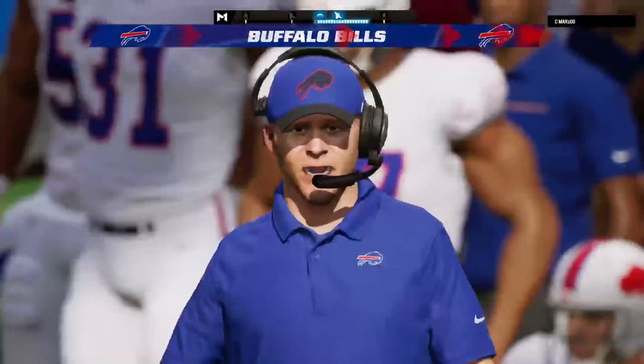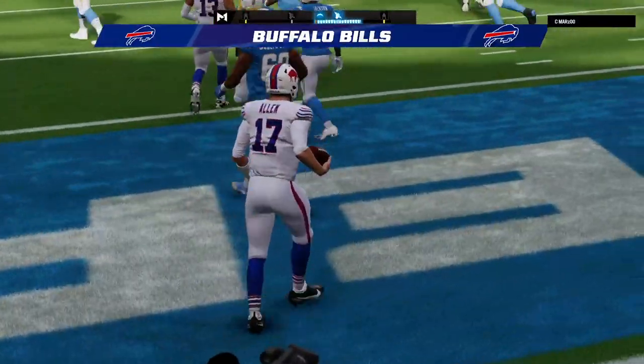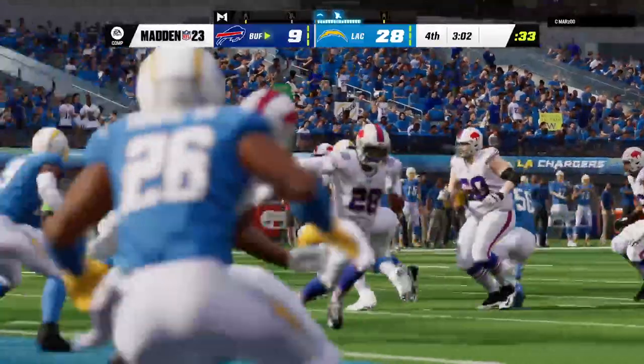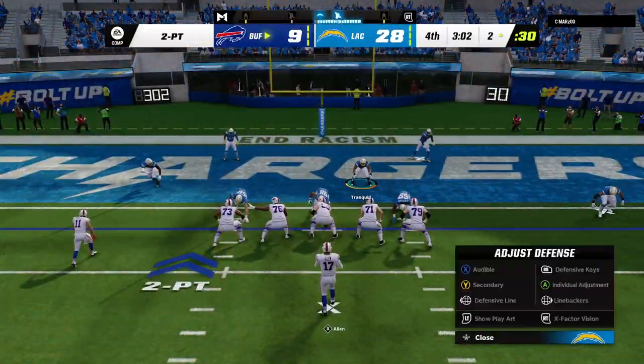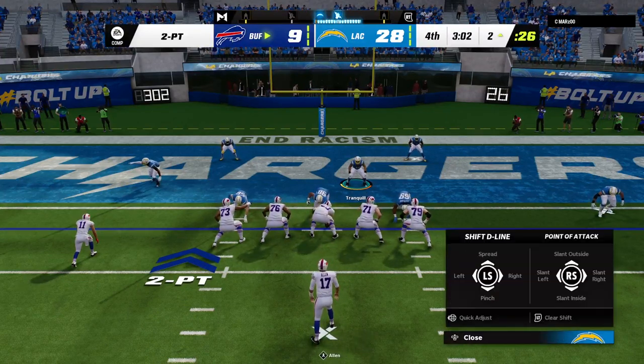And he is into the end zone for a Buffalo touchdown. Josh Allen keeping it himself from 5 yards out. And the Bills are finally into the end zone here in this fourth quarter. And now they'll empty the backfield here as they elect to go for 2.